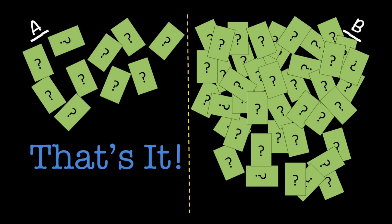So here's the solution. Pick up any 10 cards you want, and put them in Group A. Put the remaining 42 cards in Group B. Now, flip over all of the cards in Group A. But don't flip any of the cards in Group B. They'll remain in their original orientation. And that's it. It's really that simple.